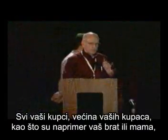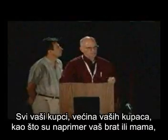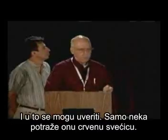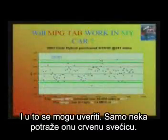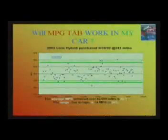This is really the bottom line. All of your customers, most of your customers, save maybe your mother and your brother, will want to see it work in their car. And they can. But the way they can is to look for that red spark plug. It's the end of my story, and I'm sticking to it.